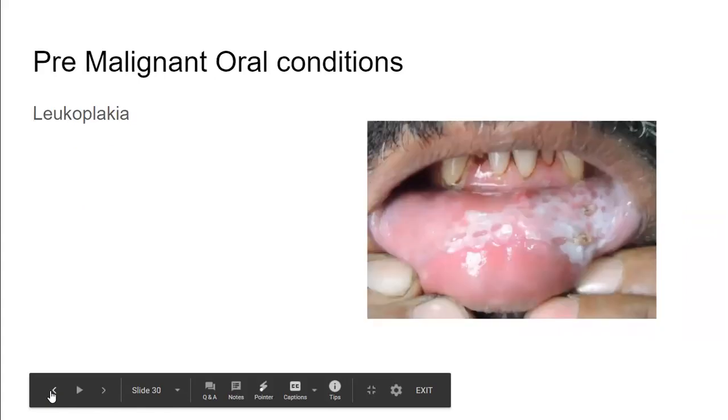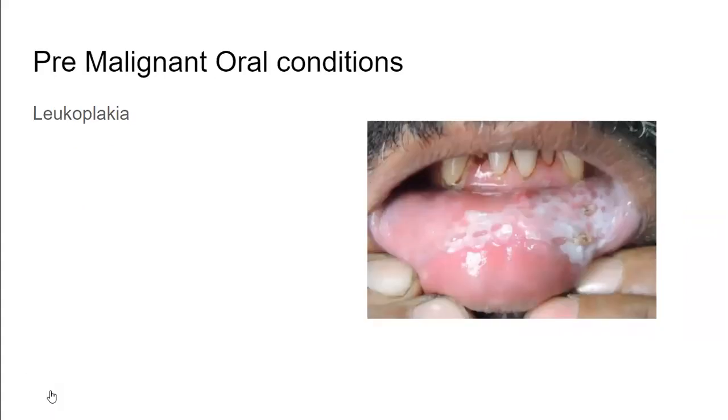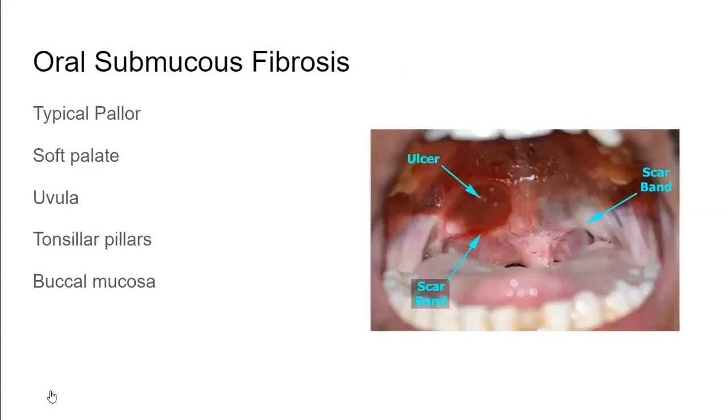Now, our management will be clinical examination and taking biopsies and then symptomatically treating, and treating the causes which are affecting them like smoking, jagged teeth, and poor dental hygiene. That has to be taken care of.